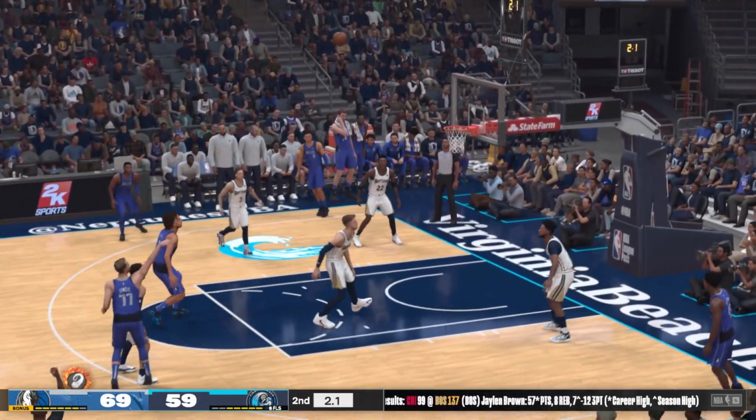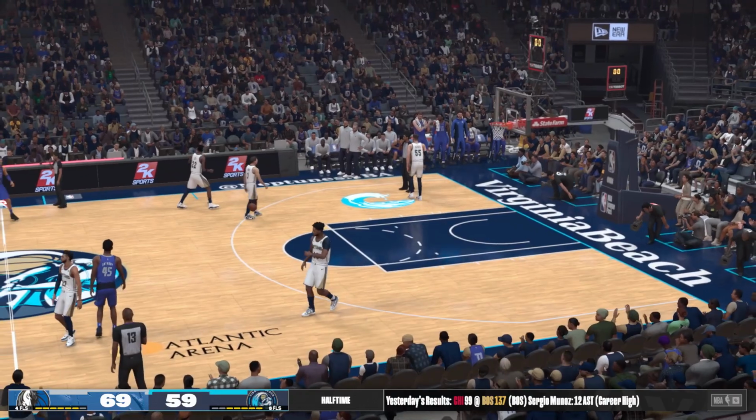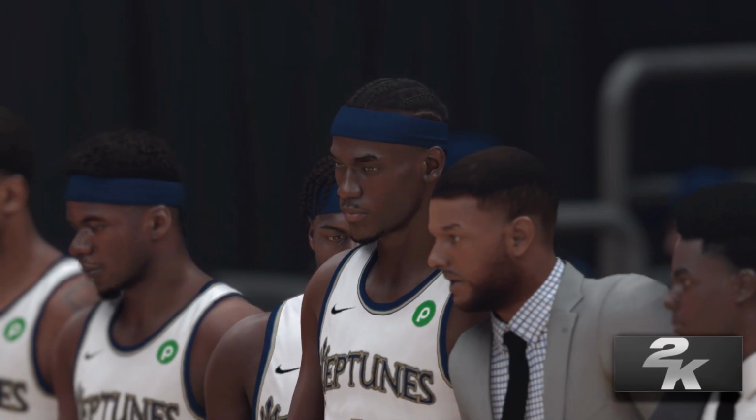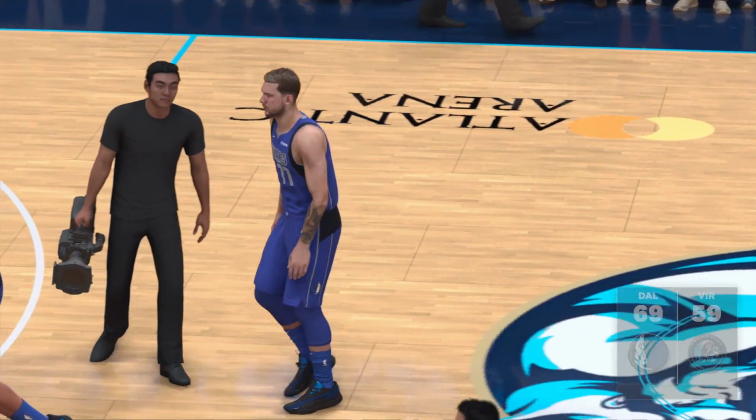Last play of the first half. Spot up 3 for Luka. Can't get it to go. 10-point game at the break. A high-scoring affair as expected, but we got to pick things up here, man. The defense has to improve.